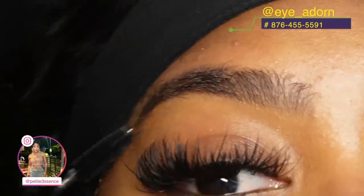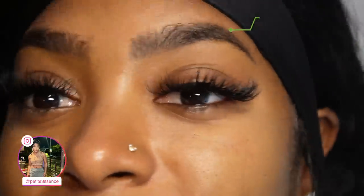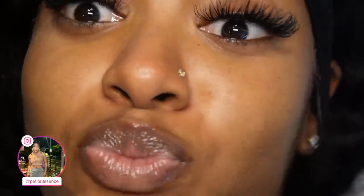Yeah, we can do a tint over it. It's going to look darker. But they still look nice the same way. Just one clip so you can see the true shape. All right, pretty girl. Let's start. I'm gonna exfoliate your lips first, and then I'm gonna put them to numb, and then I'm gonna do your brow line.